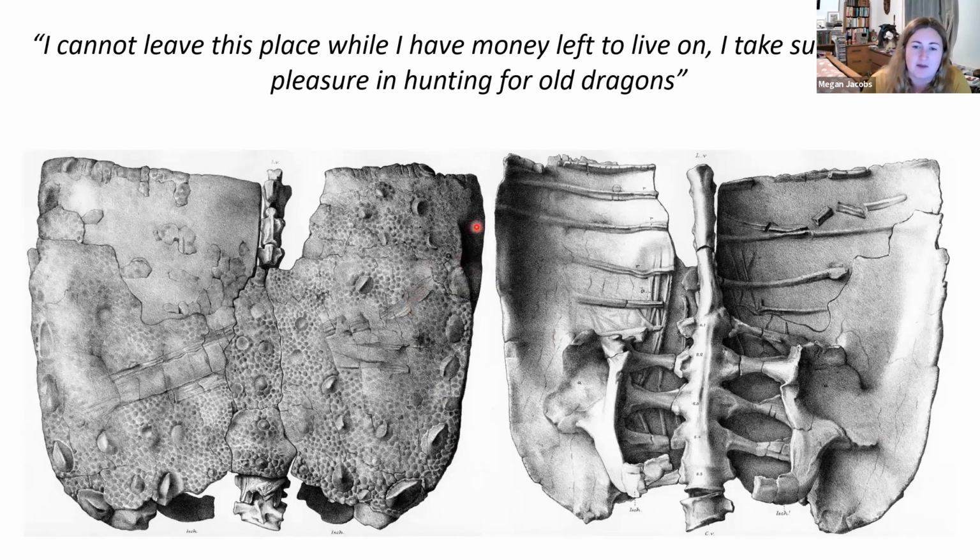So what he found here was the entire sacral shield of the animal. This is a portion of a big flat shield of bone that goes over the hips of the animal. And he's got this really lovely ornamentation over the bones, big spikes and lots of bobbly bits. It's one of the most beautiful dinosaur specimens, I think, that's ever been found on the island. This is now in the Natural History Museum, in the stores. So if you ever get a chance to go in and have a look at it, it's well worth it. It's absolutely stunning.